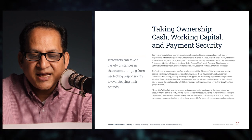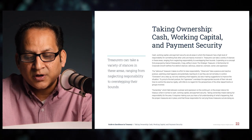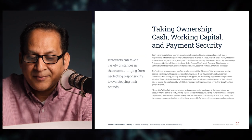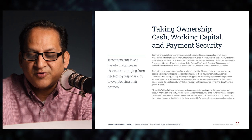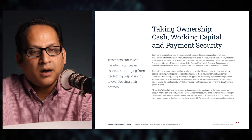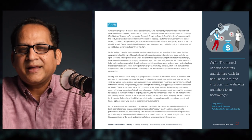Taking ownership means taking full responsibility for the area. It requires making sure you have a full understanding of what's happening, that the proper measures are in place, and that those responsible for carrying those measures out are doing so. Let's review the first component, cash.